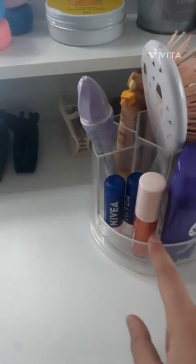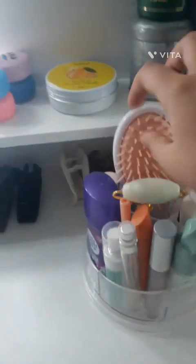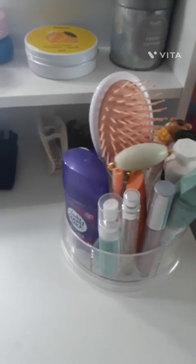Here I have the favorite thing, my spinny wheel. I have my lippies right here. I have more, like my hairbrush, everything, cream. Right here, I have my candles. I also have another one on my bed. I have these, again, lippies, stitch lippies. And okay, here I have all my skincare and stuff.